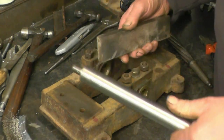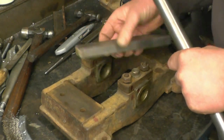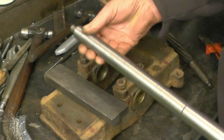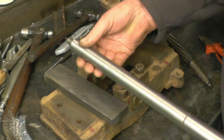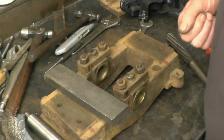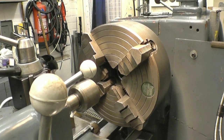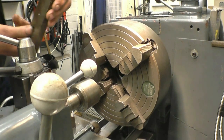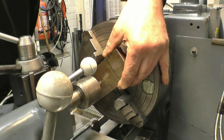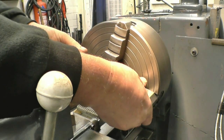So what I'm going to do is get a bit of scrap bar, drill and ream it at 7/8, machine this down to whatever size will be a good heat shrink fit, heat shrink it in, weld it and see what sort of distortion I get, if any. I'll use the same bit of scrap I used last time. Just set this up on the four-jaw chuck.